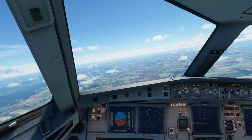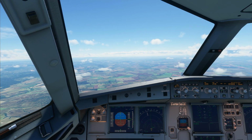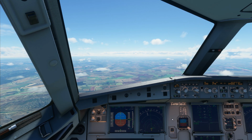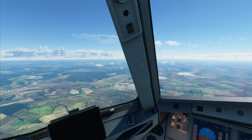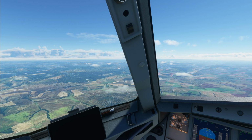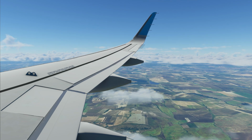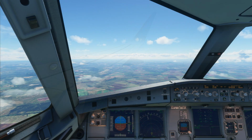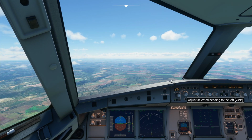Okay, 250. I'm going to come down to 4,000 feet over Eltog, which is here, just disappearing. Nice view outside. Okay, so stand by for the left turn. Okay, we come left turning 130.